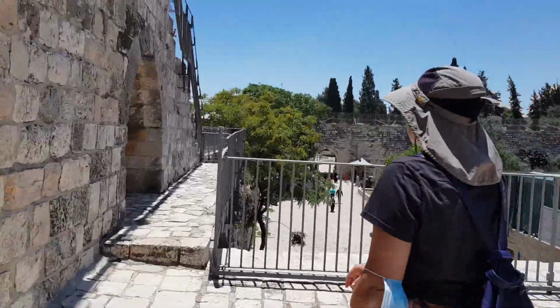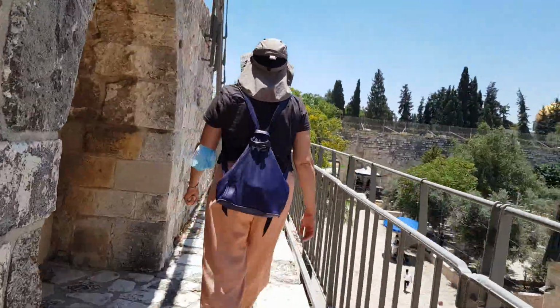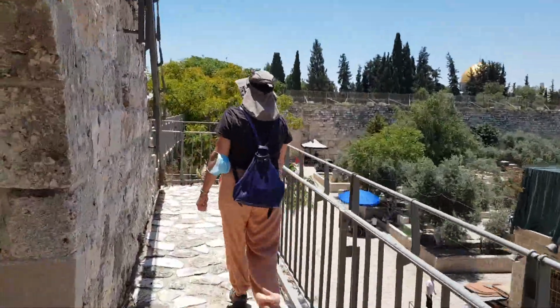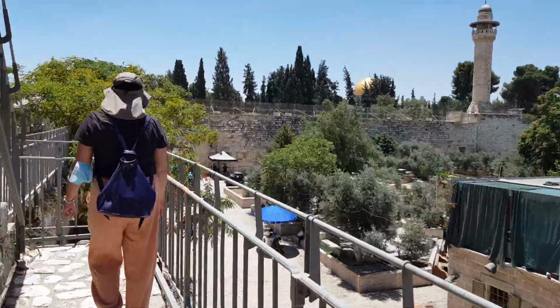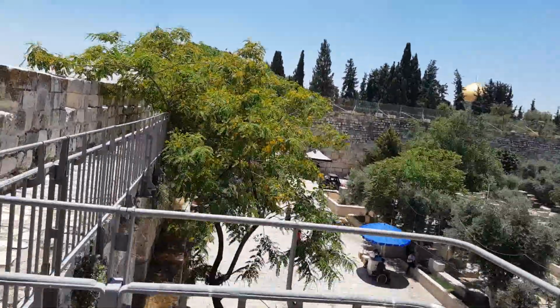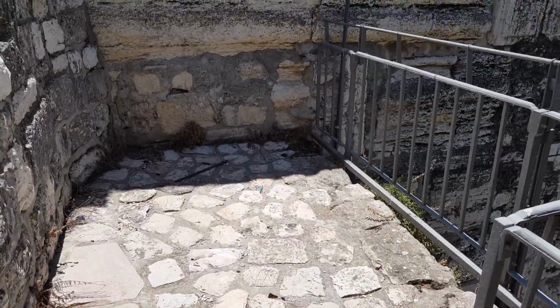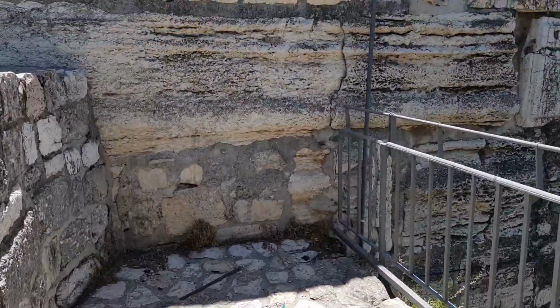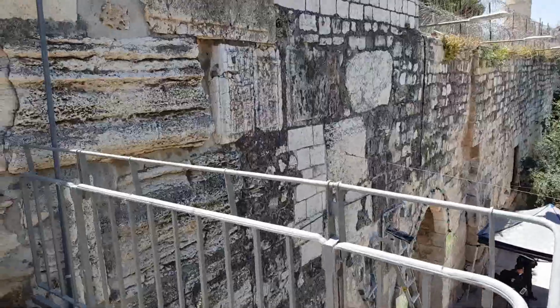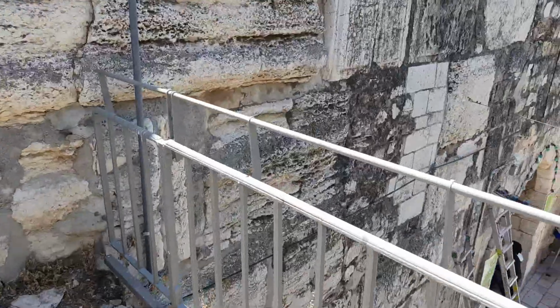We're trying to reach the edge, until the mosque, and then we cannot use the ramparts anymore. We have to leave that area, but we are heading to see where it ends. This is the end of the road. Behind that wall is the Temple Mount or Al-Aqsa, whatever you choose. But you can see the beautiful thing here. So many kinds of stones.